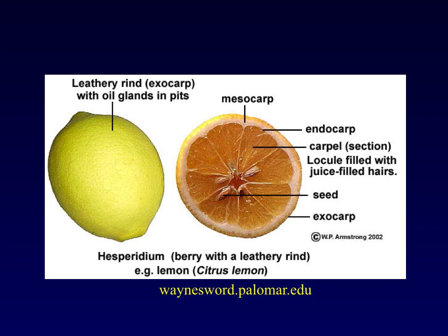You move a little bit more to the inside and you have this internal middle layer called the mesocarp, meso meaning middle. And just to the inside of that, the most internalized layer then is the endo or interior portion called the endocarp, comprised of carpels or sections, individual sections. Now remember, this started out as a flower at one point in time. So you have the carpel, and you also then have these locules or little sections that are filled with the juice, and then of course the seed inside, right at the center. So these are produced through sexual reproduction. That's why we've got the seed in there.